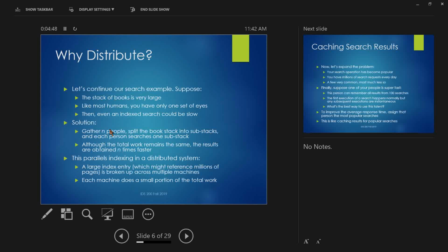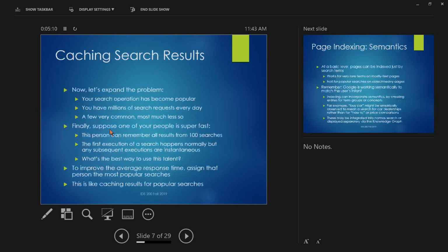Okay. Again, this is like indexing in a distributed system. So if you have a large index entry, which might reference millions and millions, even billions of pages, that index entry is going to be broken up onto multiple machines. And then each machine does a small portion of the total work of grabbing the pages and ranking them.